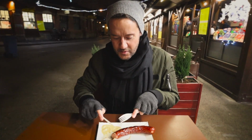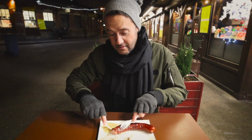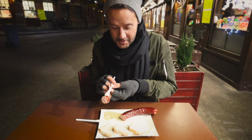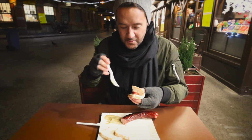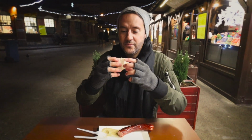Now I'm going to try to do this with some bread. And this is the part where I'm sure someone's going to tell me I'm doing this incredibly wrong. And we have plastic utensils, so this is kind of tricky. And I have gloves on, and it's like 0 degrees. I'm going to just put this on some bread. I'm going to go for it. Make a little mini sandwich. Let's try it out.